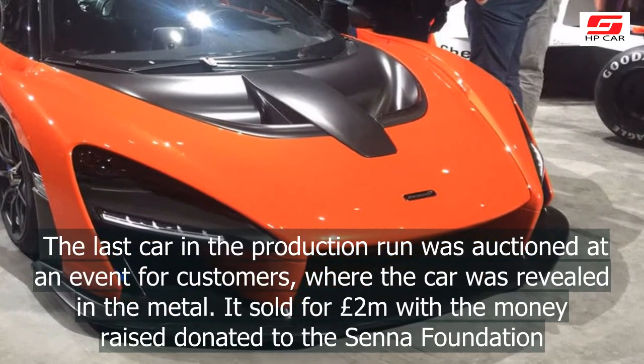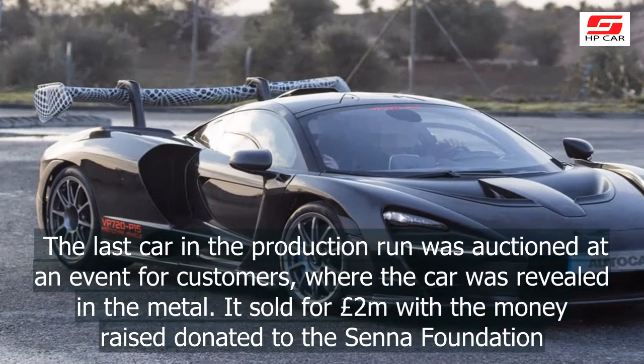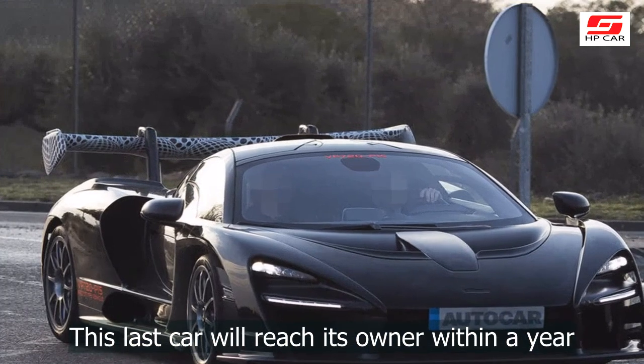The last car in the production run was auctioned at an event for customers, where the car was revealed in the metal. It sold for £2 million, with the money raised donated to the Senna Foundation. This last car will reach its owner within a year.